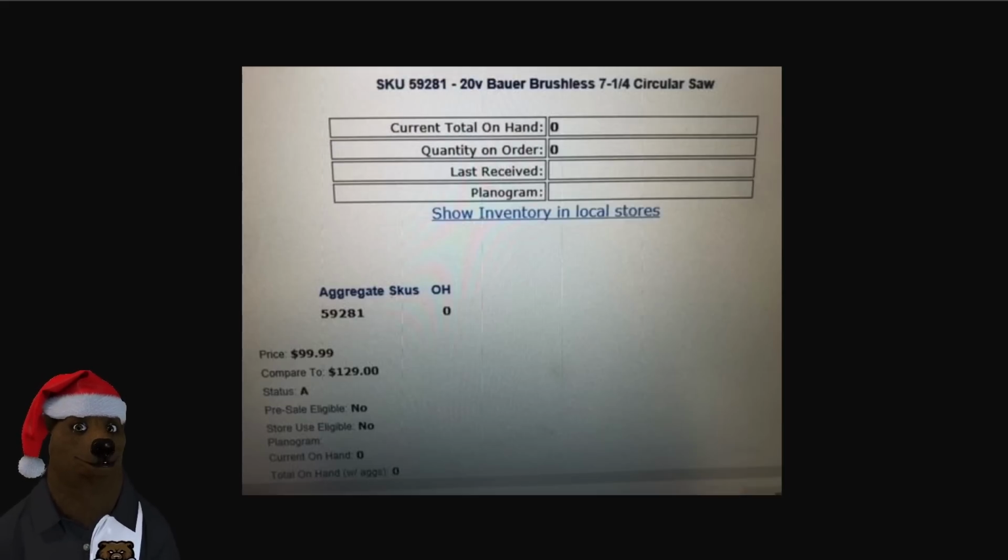Now, how about this? The brushless circ saw. This is interesting because we know for a fact they are working on the circ saw. I've seen pictures of it. I've talked to people about it. It is coming out. The question is, when is it going to come out? That's kind of the question about everything at Harbor Freight, right? But again, we have no information over here, but I do know it's probably closer than that. That's what's interesting about this one.